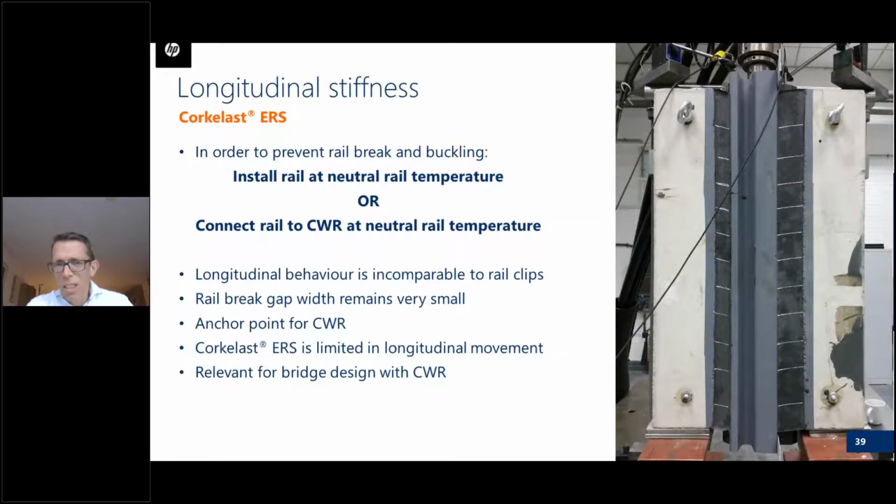First of all, at the moment of installation and pouring core-cast material to fix the rail in the concrete level crossing slab, we can follow two philosophies. The first is to consider it as already long welded, and then we have to be careful: we must install the rail around neutral rail temperature. Or we do it differently: we separate the continuous track from the level crossing, first install the rail there, and then later connect it to the continuous welded rail at or around neutral temperature, or adopt a stressing method.